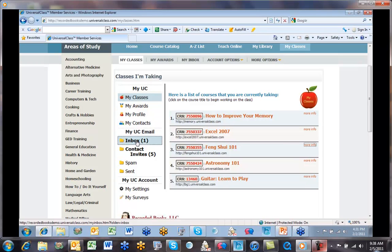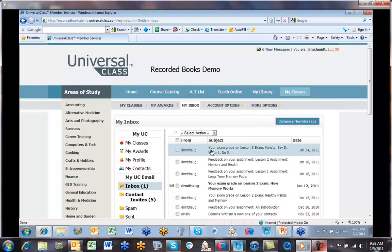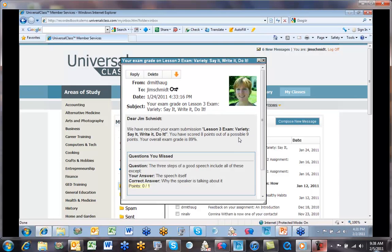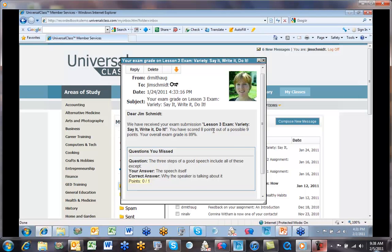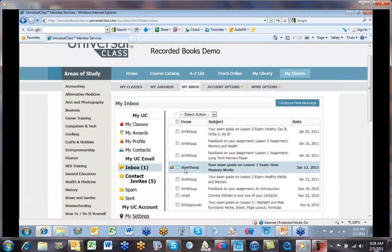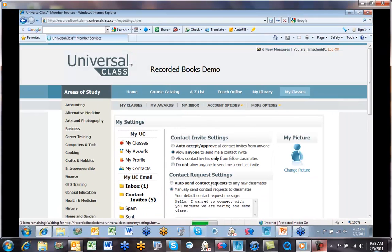We have an email inbox here, so all of the communication between your instructor and you is done via email. I'll open this up, and here's an example. I'm also taking a class called How to Improve Your Memory. So I'll open up this, and this is apparently a grade on a lesson number 3 exam. I scored 8 out of 9 and 89. Not too happy about that. The question that I missed here, so anytime that an exam is graded or an assignment is graded, it is emailed by the instructor to you. You can also set up your account settings.